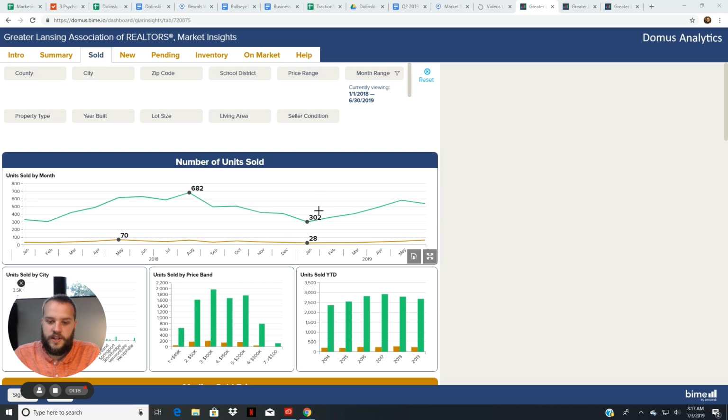As you can see here, from April to May and June, there's an upward trend in the number of units sold, which is fairly normal, as we expect to see some seasonality in the business. A lot of homes sell more in the springtime than they do, obviously, in the winter months of January and February.